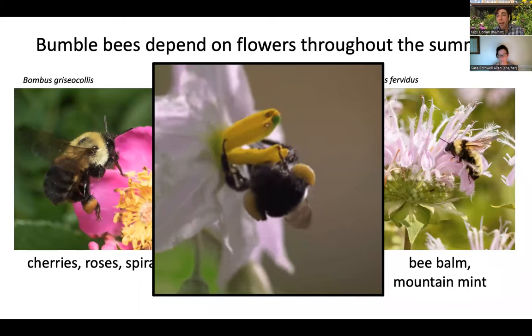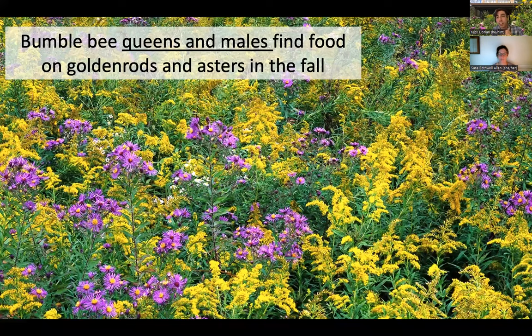In fall, bumblebees rely on different flowers. These drifts of goldenrods and asters sustain our bumblebees as the days become shorter. And you can actually find male bumblebees sleeping on the goldenrod flowers on cold fall mornings. Males in the insect world don't help around the house, and so as soon as they're produced, they get kicked out. And as a result, they have to spend their days looking for new queens to mate with on flowers and sleeping on those flowers.